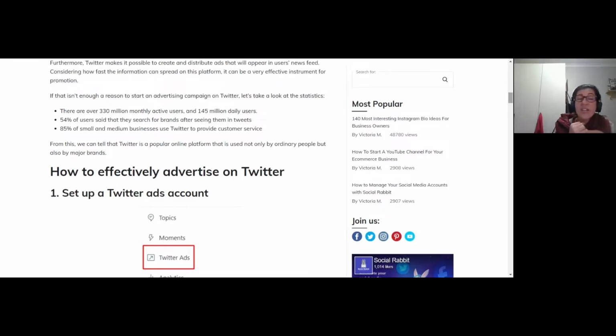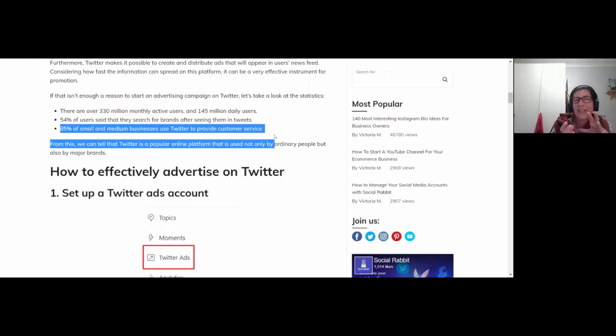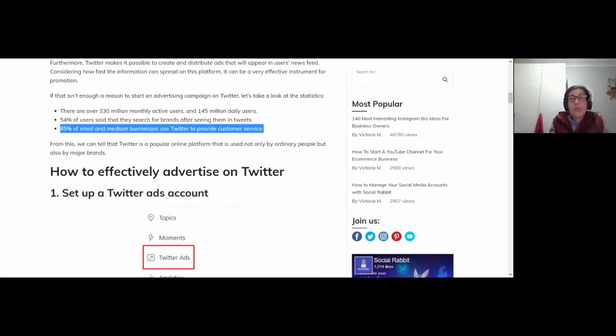54% of users said that they search for brands after seeing them in tweets. 85% of small and medium businesses use Twitter to provide customer service. And that is very interesting because oddly enough, I noticed that Twitter seems like a bizarre place for e-commerce platforms to be. I don't know. For me, it's just weird.